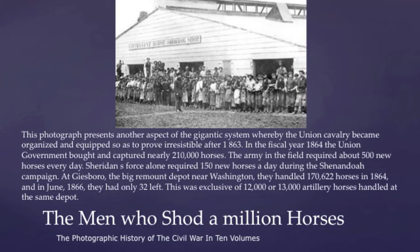The number of horses that were used in the Civil War, this is a famous photograph called The Men Who Shot a Million Horses. And this was in Geesboro, right outside of Washington, D.C. What the Union Army would do is hang around in New York waiting for boats where we had immigrants coming from England and Ireland. There were a lot of very well-trained farriers that suddenly became available to the Union forces. They were contracted. A lot of these people were moved down to the Geesboro area. And now we have this combination of personnel available in the form of immigrants who are well-skilled in farriery to apply the shoes and to shoe the horses.